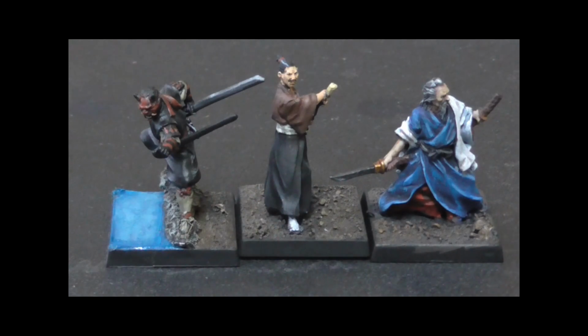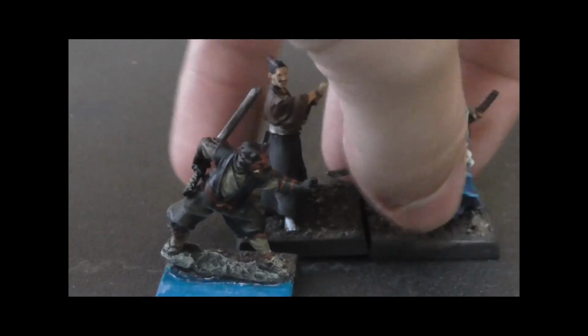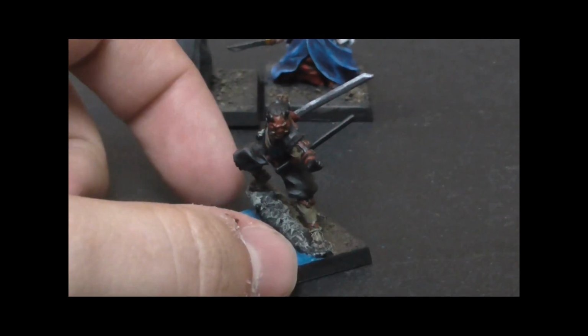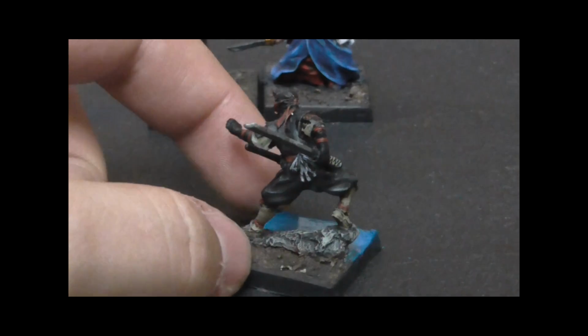So next up, we're going to take a look at a couple of the generic character models, or I guess not character, but individual models. These are available to all three, now going on four factions for the game. So let's start with this guy. This is the Shinobi. This was also painted up by former BTP artist Zach. He was very excited about this model.